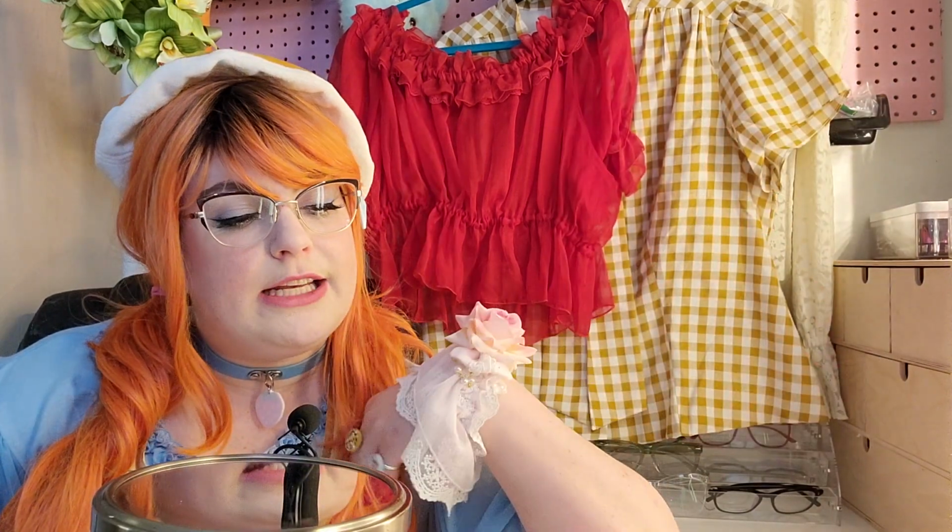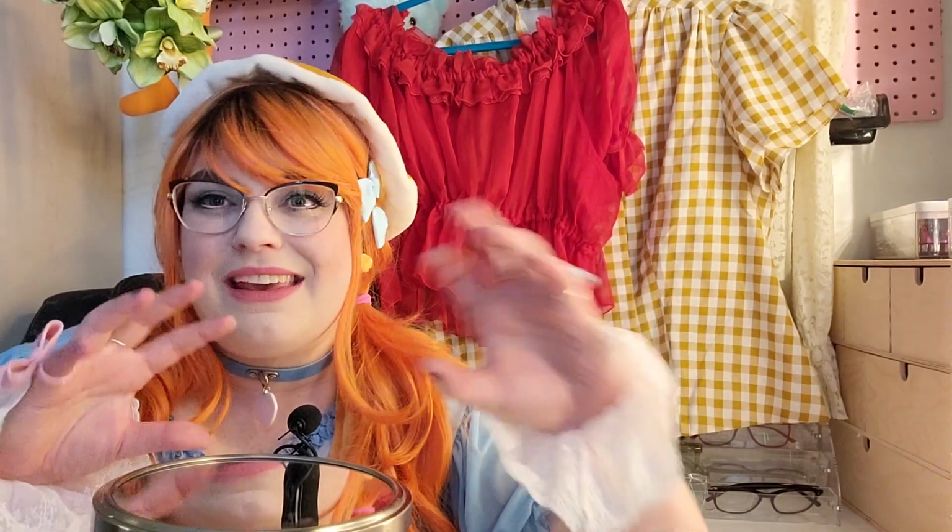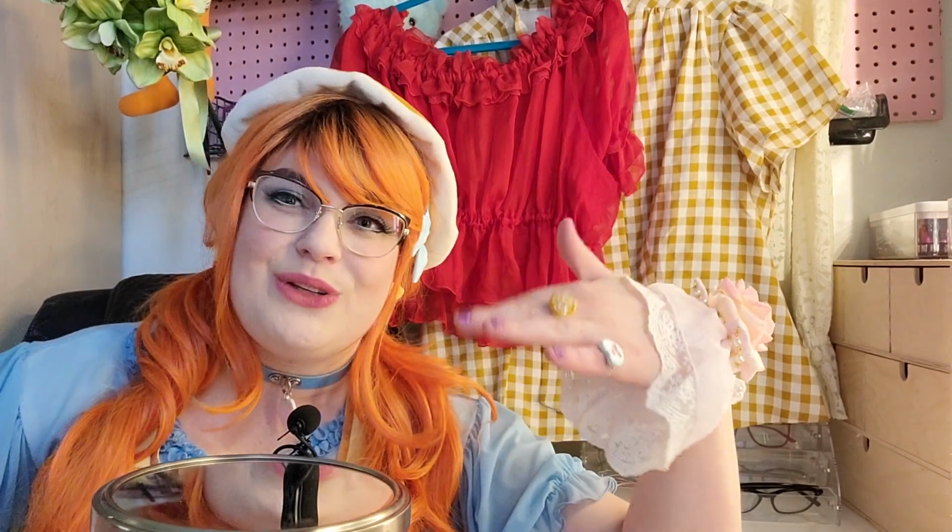If anything, this coordinate has really shown me how much blue I need to add to my wardrobe. I hope y'all don't mind that I'm bending the coordination hues just a little bit, but I think the head to toe look still works, and yeah, I would say I'm happy with it. All right. Coord number 3.